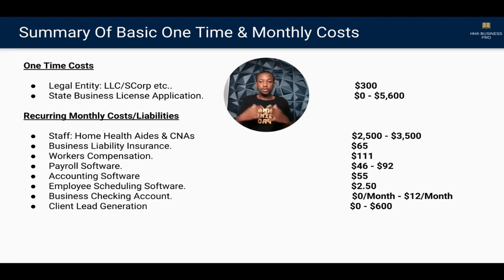Next is your client lead generation. This could cost you anywhere from $0 if you're getting a lot of referrals, if you're doing a lot of cold calling, that's free obviously, or you could spend money to get leads through platforms like Care.com, A Place for Mom. You can pay subscriptions for those, or you can run paid advertising, and I'll show you in a little bit. That could cost you about $600. So anywhere from $0 to $600. So this is just a basic summary.